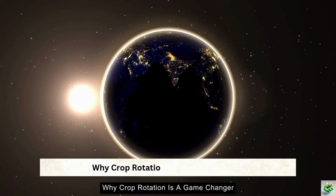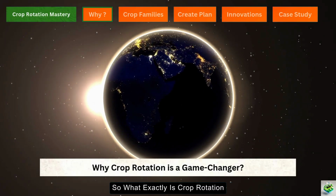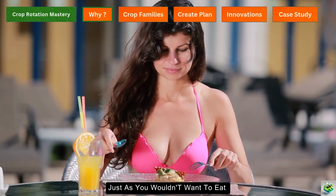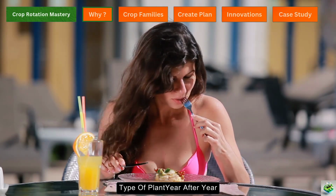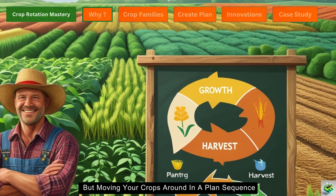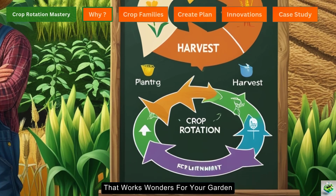Why crop rotation is a game changer. So what exactly is crop rotation? Imagine your garden as a dinner plate. Just as you wouldn't want to eat the same meal every day, your soil doesn't want to feed the same type of plant year after year. By moving your crops around in a planned sequence, you're creating a natural cycle that works wonders for your garden.